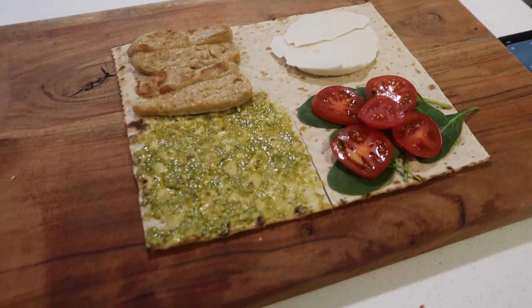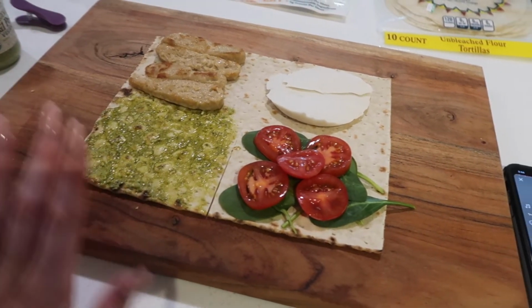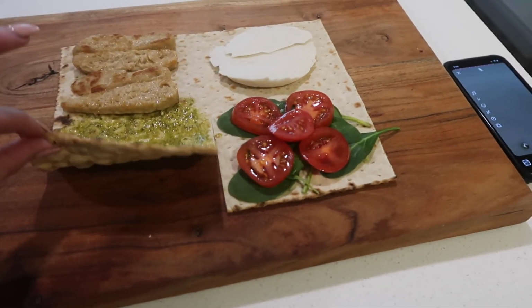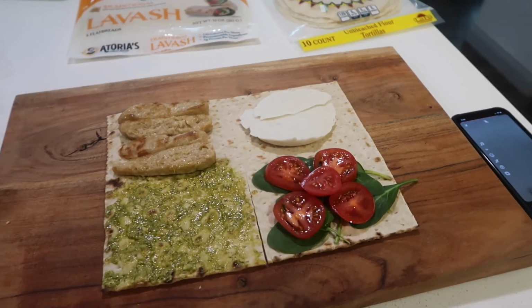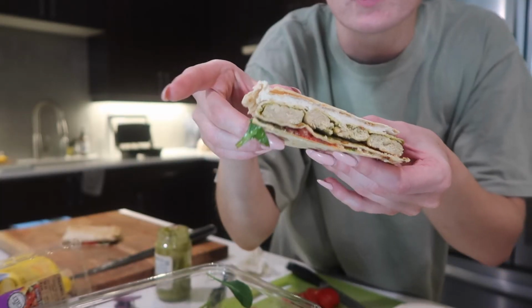Okay, so this is what it looks like. I think this is going to taste amazing. The chicken, pesto, spinach, and tomato, and mozzarella. And then I'm just gonna do like we did with the tortilla and fold it over and then put it in the panini maker. But I feel like this is gonna taste amazing. Oh my gosh, let's try it.